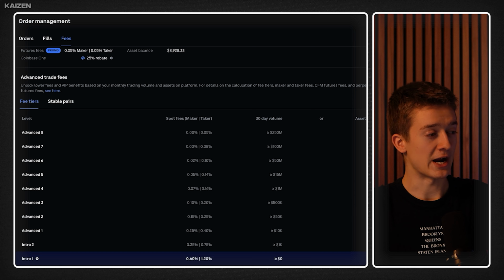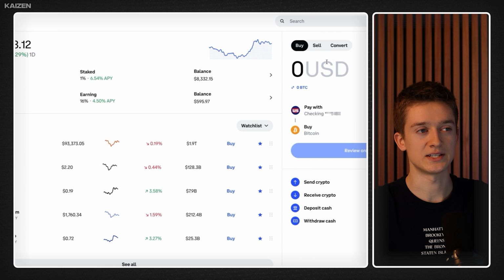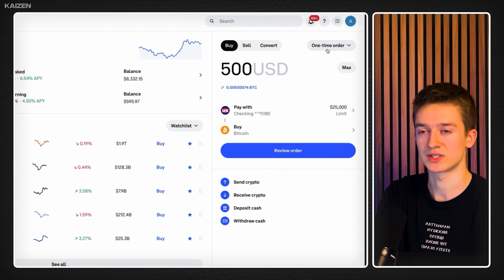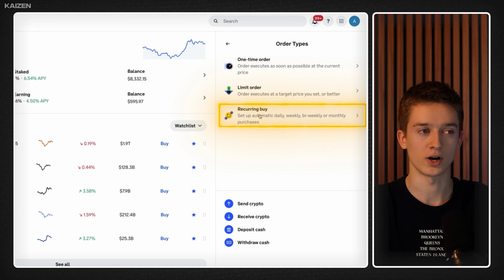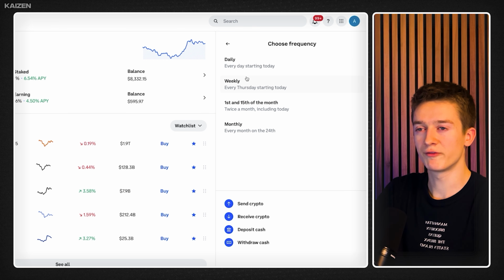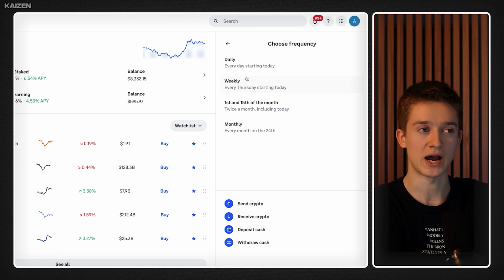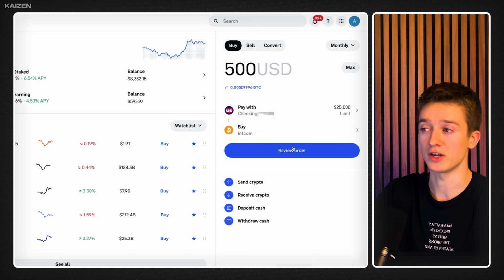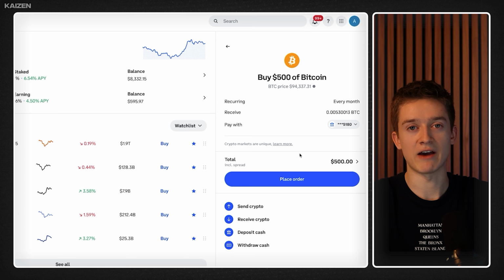Now, one of my favorite ways to buy cryptocurrency is going back to this home page, especially as a long-term investor myself, I do utilize this quite a bit. For example, if you were to put $500 USD into Bitcoin, here on the top right, you'll see it say one-time order. When you tap on that, you have two other options, which are limit order or recurring buy. Here, when you tap on recurring buy, you can choose the frequency that Coinbase would automatically buy those cryptocurrencies for you, depending on what you're buying. In this case, since I tapped on Bitcoin, I can either buy it daily, weekly, twice a month, or every single month. In this case, if I wanted to select monthly and tap on review order and place it every single month, it would directly pull from my checking account without me having to ever do anything.